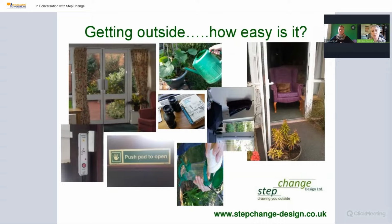And can people see out of windows? For those people living with a dementia, the garden needs to exist. If you're going to make an invite to take somebody outside, you're more likely to get a positive if they can see the garden, rather than it sound like some alien space. You may also want to think about, what do people want to do out there?